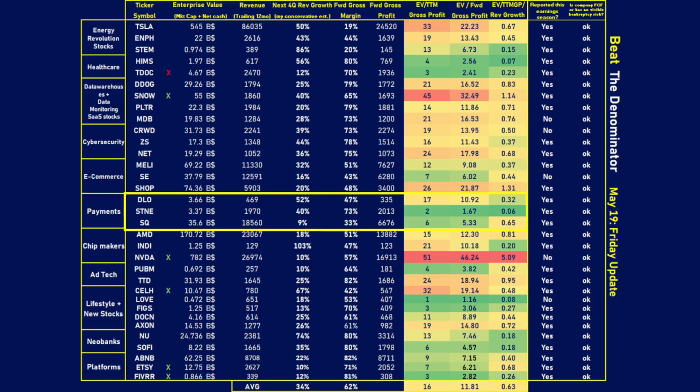Let me move to the payment stocks. We have DLocal and Square. Let me voice my concern about both. Square is a different story, but right now I'm not adding to these stocks. They're a smaller position, but I'm not adding to Square or DLocal because of short seller attacks. Both are under attack: DLocal by Muddy Waters, and Square by Hindenburg Capital.